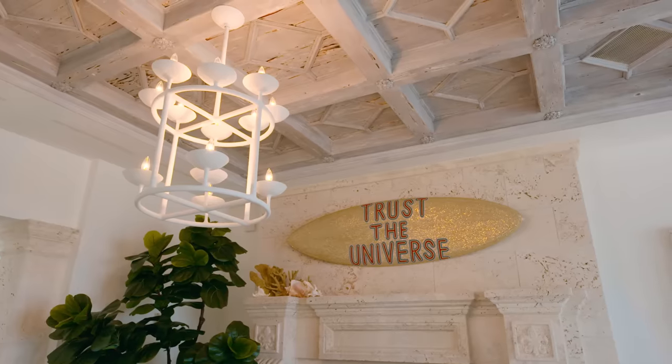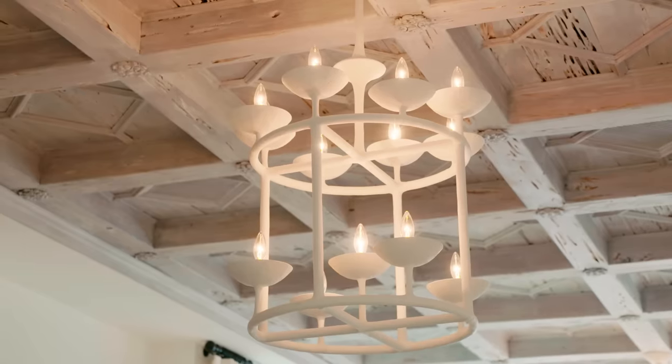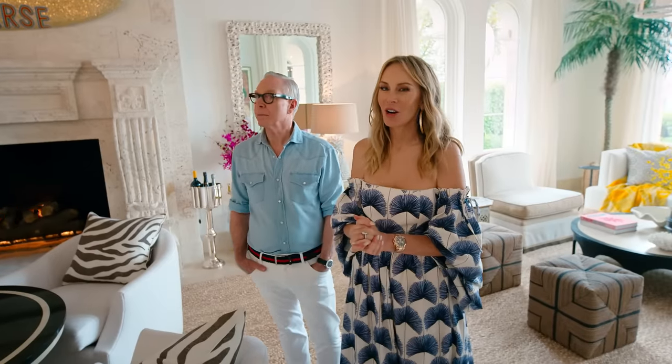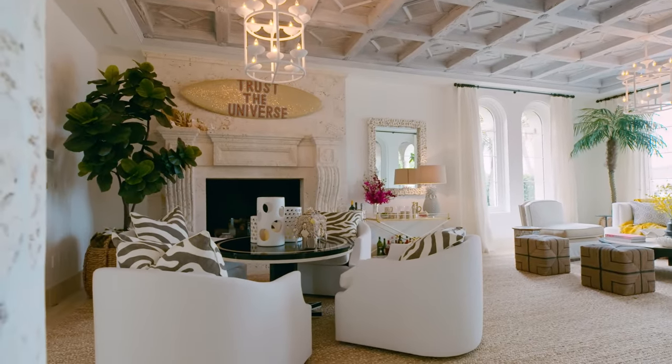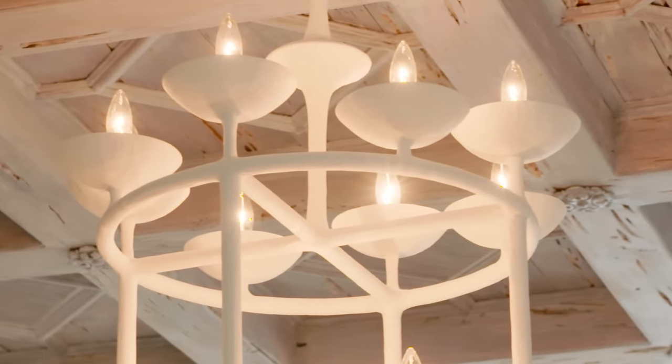The light fixtures are actually like pieces of art. Tommy and I have loved collecting art for a very long time. So these light fixtures were not here when we moved in. They are Giacometti and part of our love and adoration for art in the 21st century.